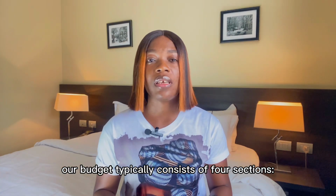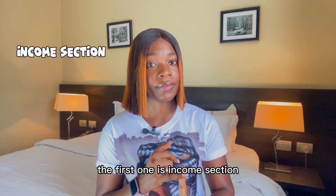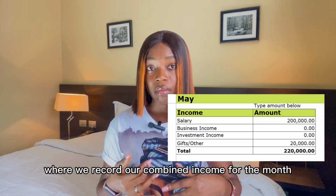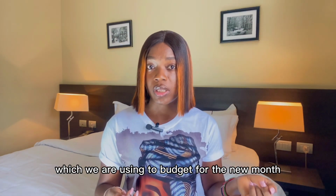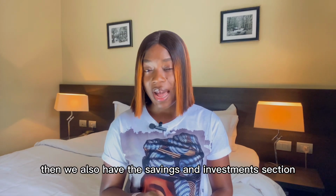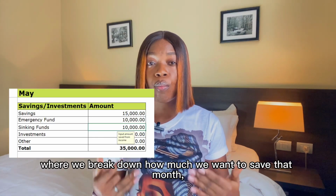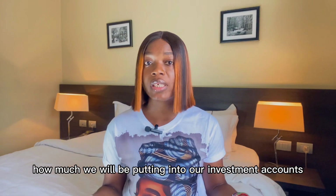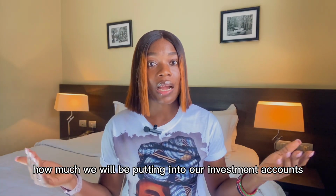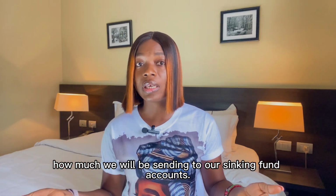Our budget typically consists of 4 sections, right? The first one is the income section, where we record our combined income for the month, which we are using to budget for the new month. Then we also have the savings and investment section, where we break down how much we want to save that month, how much we will be putting into our investment account, and then also how much we will be sending to our sinking fund account.